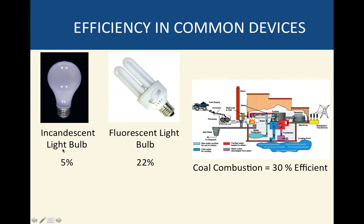It used to be the incandescent light bulb was a huge thing. You can't really even find them anymore. And that's because it was only 5% energy that was actually being light. The other 95% was being lost as heat. So today's light bulbs and the LEDs, they're 20 to 30, maybe even 35% efficient, which is a whole lot better. Coal combustion plants, where we get a lot of our energy, are only 30% efficient. So that means 70% of the energy is completely wasted in the form of heat.